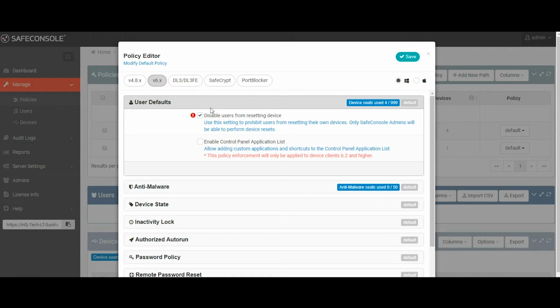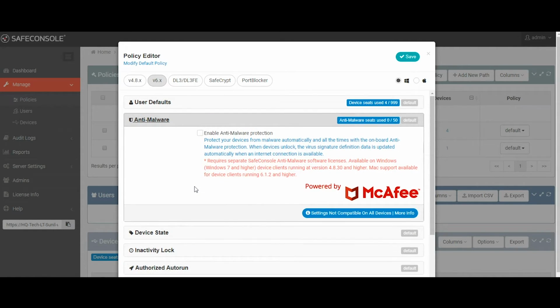The user defaults allows you to control if the users are allowed to reset their devices or not. The anti-malware section allows you to activate the built-in anti-malware that is embedded on the partition. If enabled, the anti-malware utility scans all files going to and from the device, as well as all files currently on the device, as soon as it's unlocked.